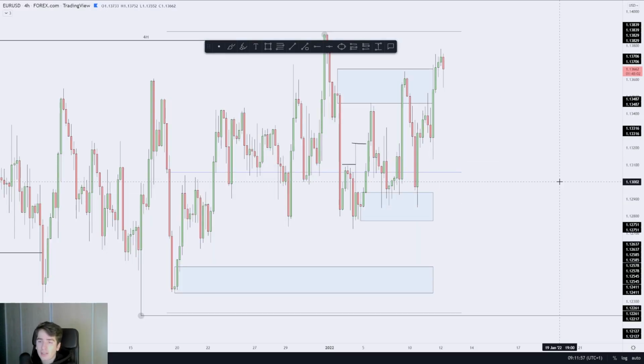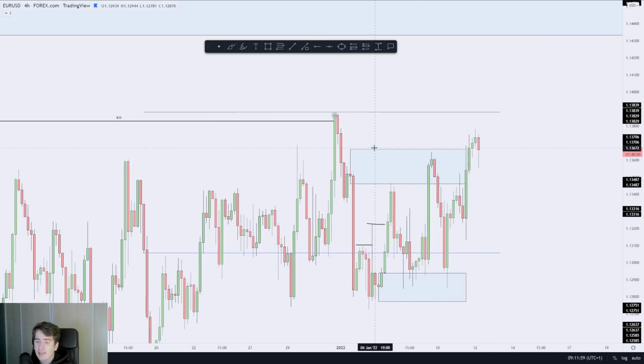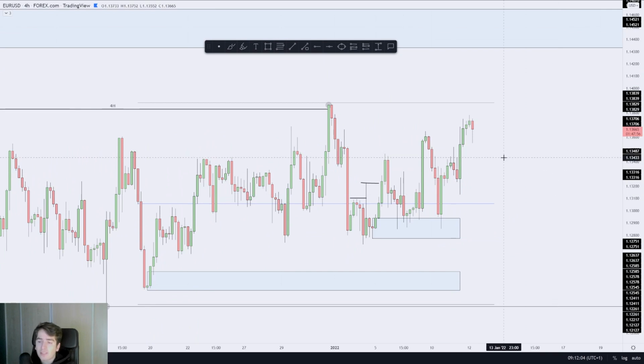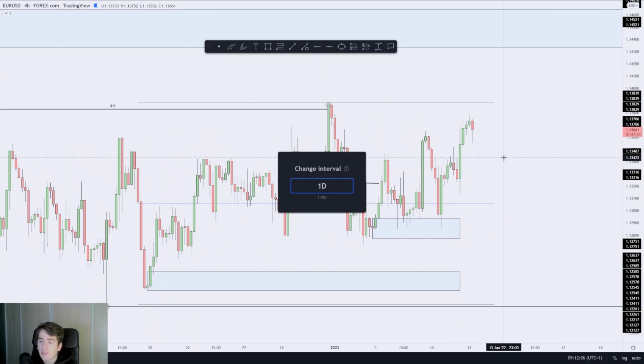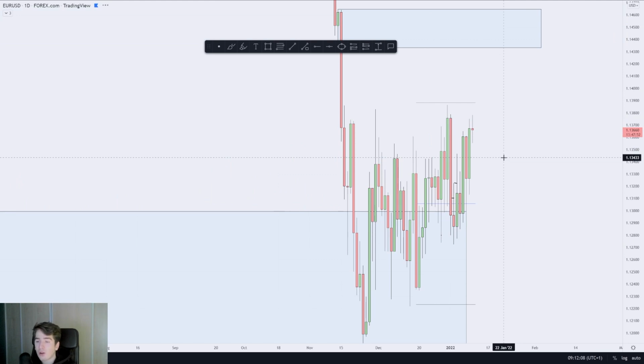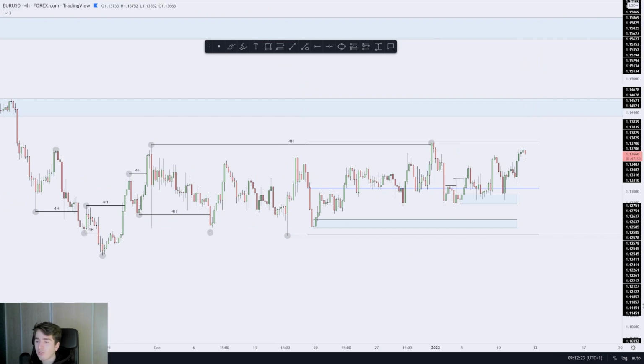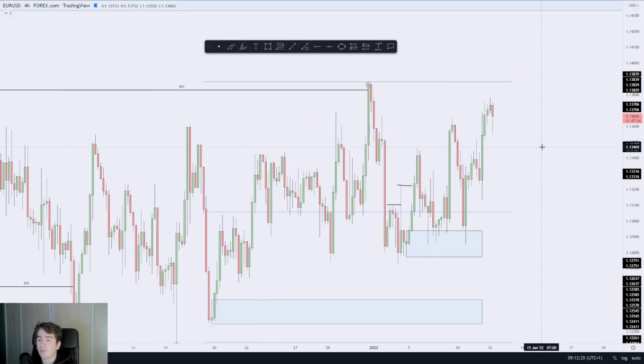And Euro dollar, guys. This area of supply has now been taken out, and we're just seeing some choppy price action still. But very nice to see that the 4-hour has been moving bullish in line with the overall 4-hour swing structure. For now, I personally would still love to see Euro dollar push up higher in towards this area of supply over here before looking for potential shorts. That's simply what I'm looking for on Euro dollar. Still very messy on the 4-hour, no trades for me personally.